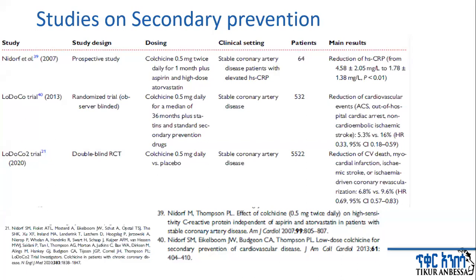That was ultimately studied by a small number of patients, involving 532 patients in the LoDoCo trial, which was published in 2013 in the Journal of the American College of Cardiology, and demonstrated that administering low-dose colchicine showed a reduction of cardiovascular events, acute coronary syndrome, and out of hospital cardiac arrest.